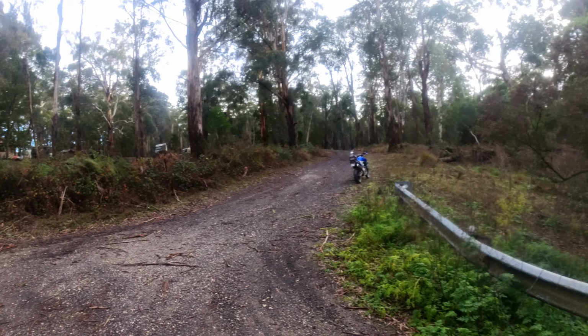I'm going to try this Horgan track. Every time I come into the Wombat State Forest I ride past and I think I should go and have a look up there one day. Well, today's the day. Go and have a look.